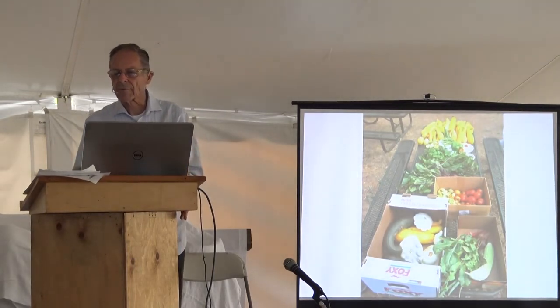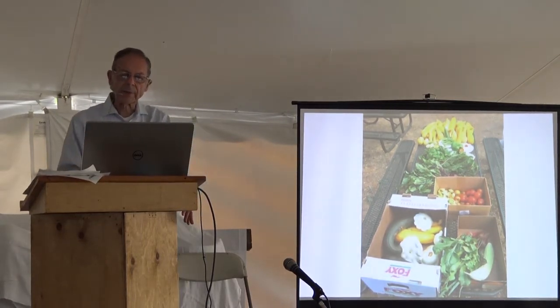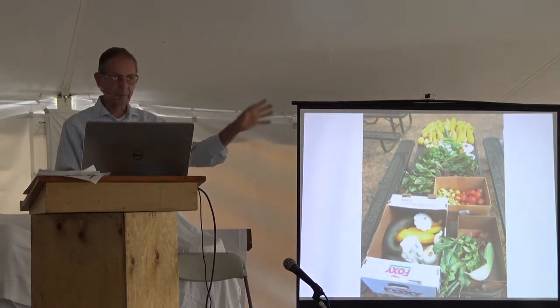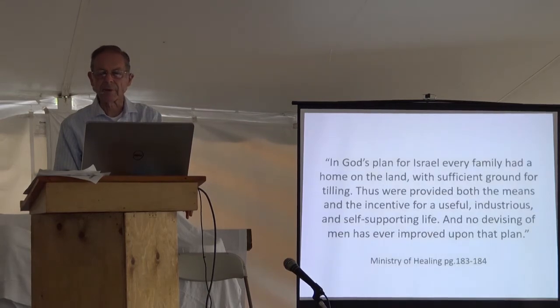God's plan for Israel was for every family to have a home on the land with sufficient ground for tilling. Thus were provided both the means and the incentive for a useful, industrious, and self-supporting life. And no devising of men has ever improved upon that plan. That's from The Ministry of Healing. Now, I'm very excited at what they're doing in northeast Jamaica, because they're trying to put that plan into effect. They're trying to put people onto small pieces of land with a little greenhouse, so that they can make a living, so that they have both the incentive and the means for making a livelihood there.